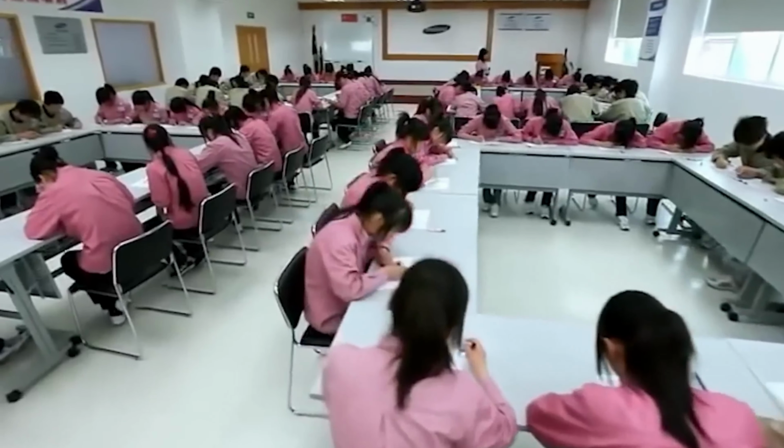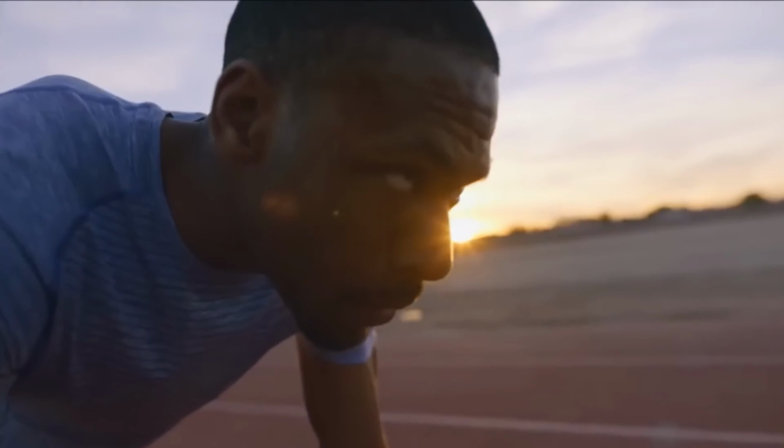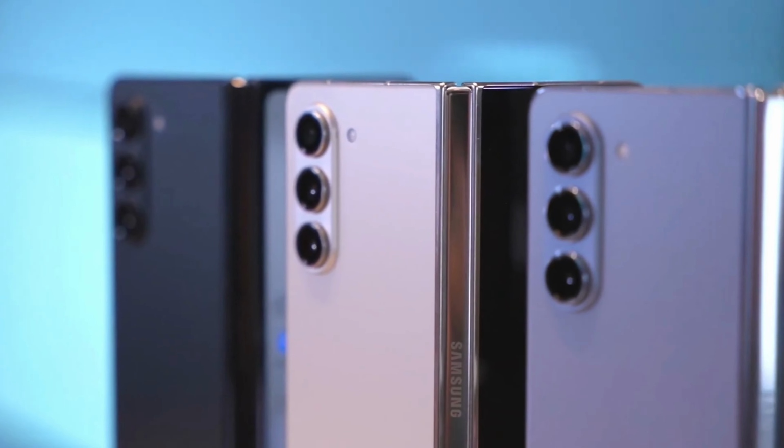Today, we're delving into the latest buzz surrounding Samsung's Galaxy Z Fold 6 series. Get ready for an exciting journey ahead. Let's kick things off with a closer look at the specs.